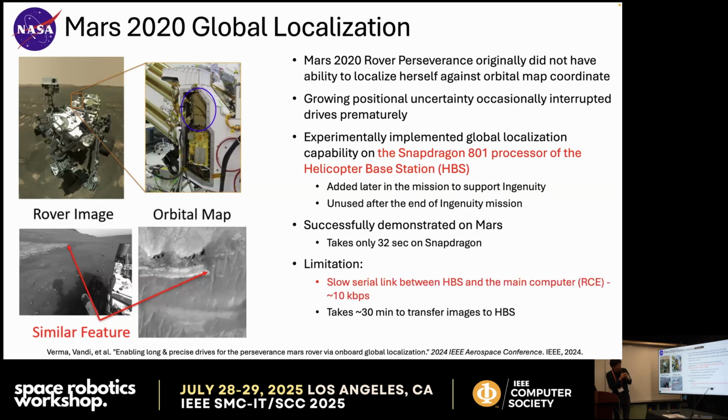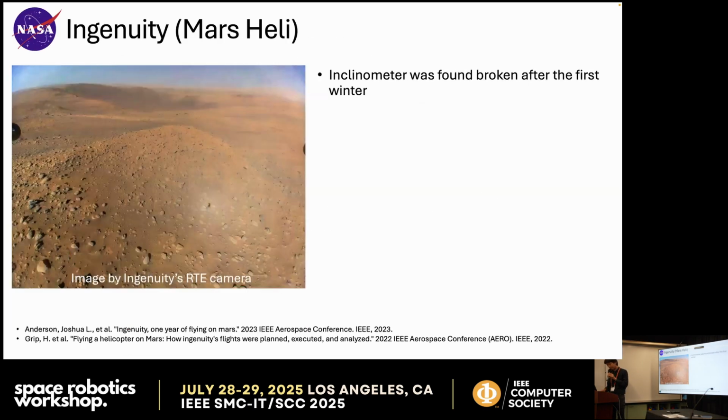Awesome. Except that there is one limitation: the data bus between the Snapdragon and the main computer is so slow that it takes 30 minutes to send the images to the Snapdragon, even though the localization itself only takes 30 seconds, right? So it's a similar theme as the Juno example.